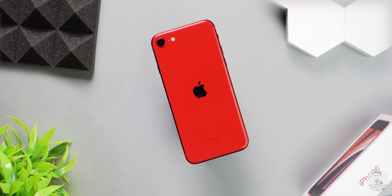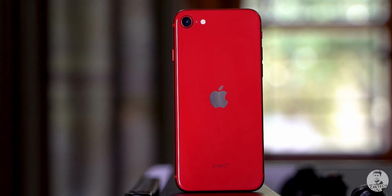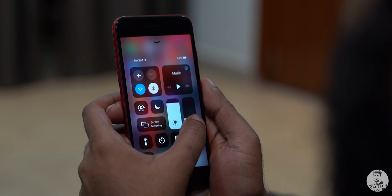Now the iPhone SE does share some similarities with the 11, like the chip inside, the glass back, the metal build, but the battery life is absolutely horrendous. It just sucks, which is why I'm not including it here.